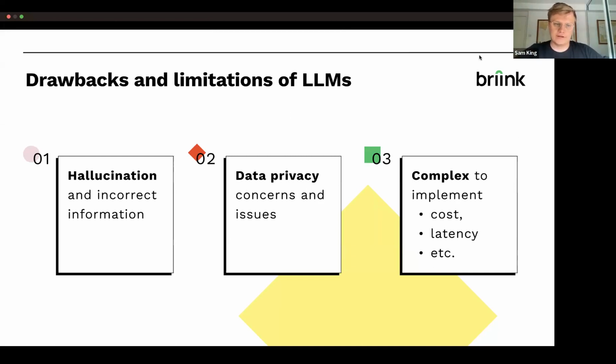One is, of course, what tend to be called hallucinations, which basically means the models were trained on static data, often from earlier in the past, from 2021 or before. And it means that the information that they know about can sometimes be outdated, or they can even generate incorrect but plausible sounding facts. So that's definitely one major drawback.